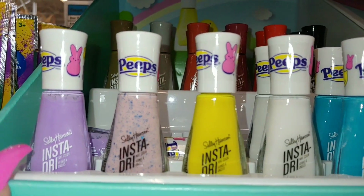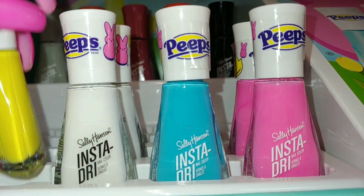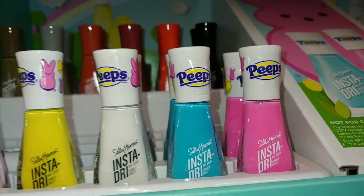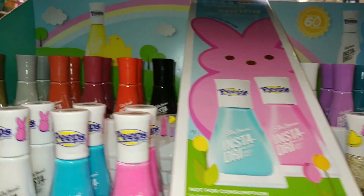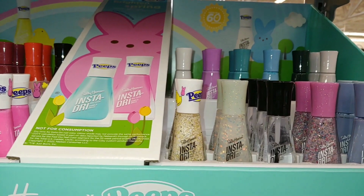I have mentioned the colors already in the other video that I did at CVS. I think they're the same colors, I believe. Yes, they're the same colors. So I just wanted to share with you the display box right here because I love to look at these displays. They're so cute and sugary sweet, so I just had to do it for my Peeps theme.